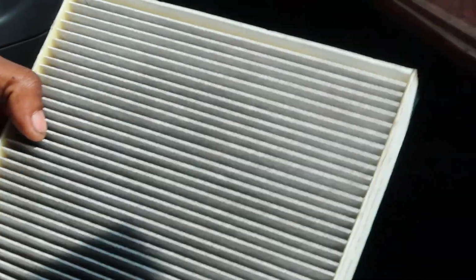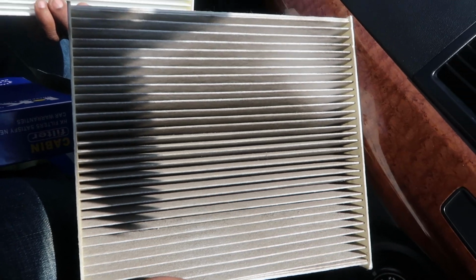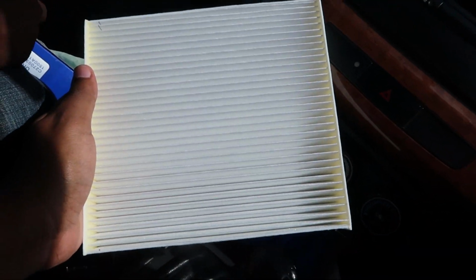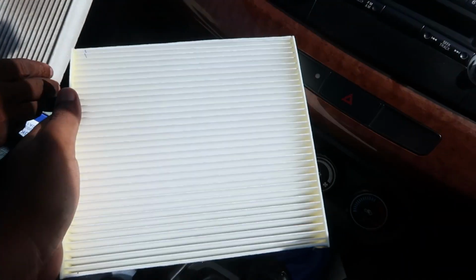Look at how dirty it is. I turn it to a change. Change. Take a look at all this dirt, guys. It's very dirty, and this is the new one. You see the difference. Difference. This is an AC filter.